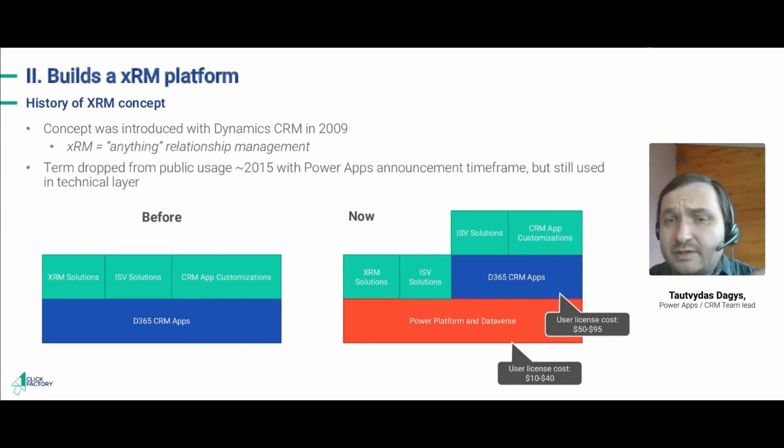So before we had a CRM engine, we were able to do customizations of CRM. We were able to deploy ISV solutions targeted for CRM, like marketing, others like document generation and so on. And these Xram solutions were totally new apps connected to CRM data, but something different.